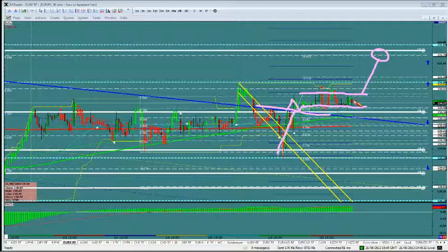618 fib extension, which would be 131.70, okay? 131.70 is the target. Now, really, the safe trade is not to trade it in here because you got all these wicks in this top. So make sure you're above 131.06 before you trade it. 131.06 and you're going up.